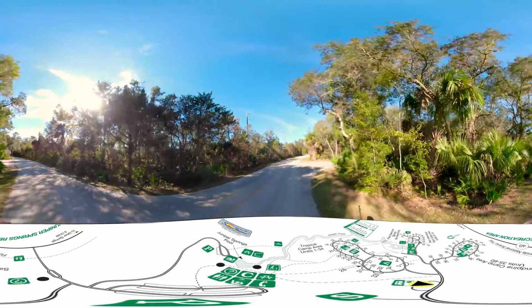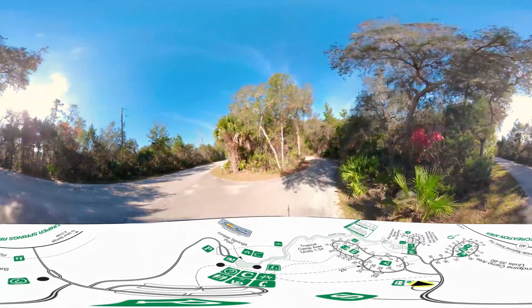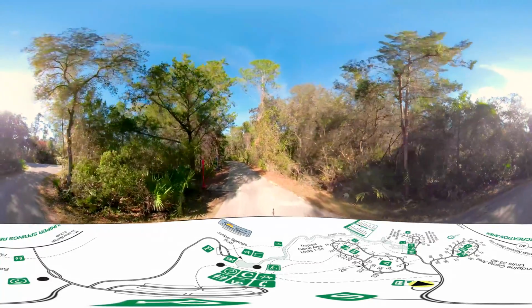Finally, we'll take a tour of the dump station area. There is a turn to the right off the main road, turn to the left to the dump station and the water fill, and then another turn to the left out.